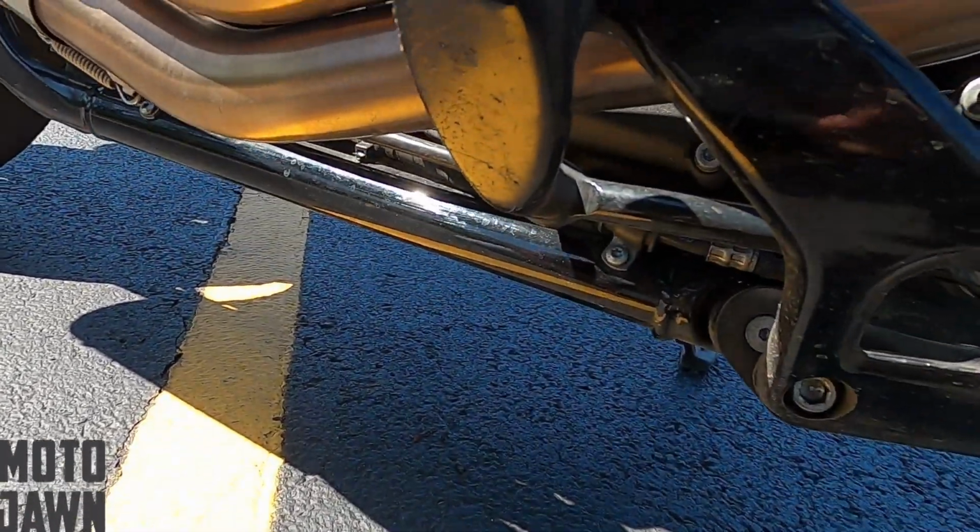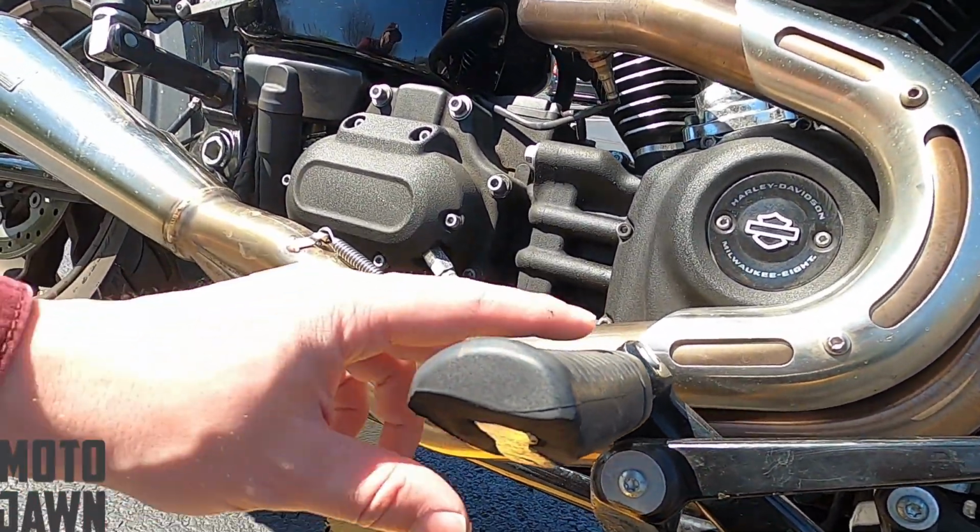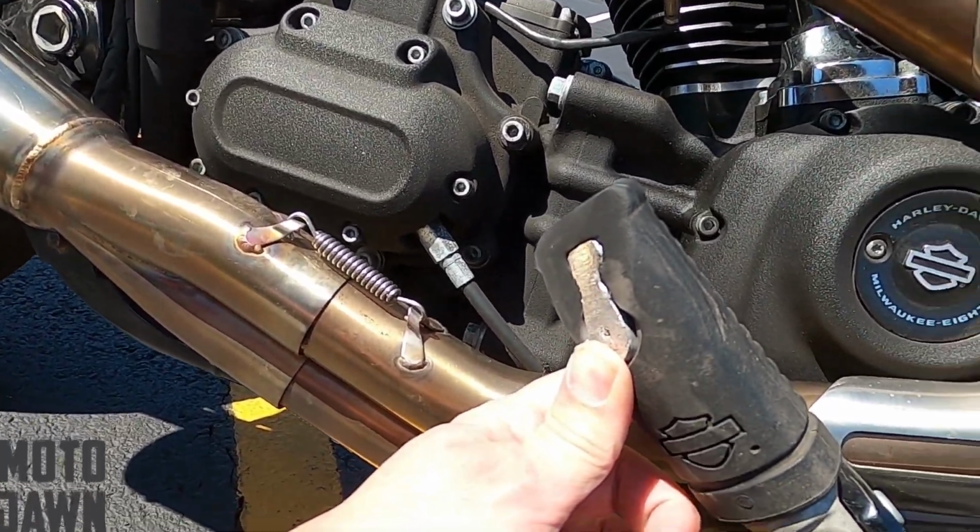He's got a little bit of the foot bracket scraping on the ground here. So when I hop on here, I'm not going to be riding it as crazy as that, but I can't wait to hop on this thing in just a minute.